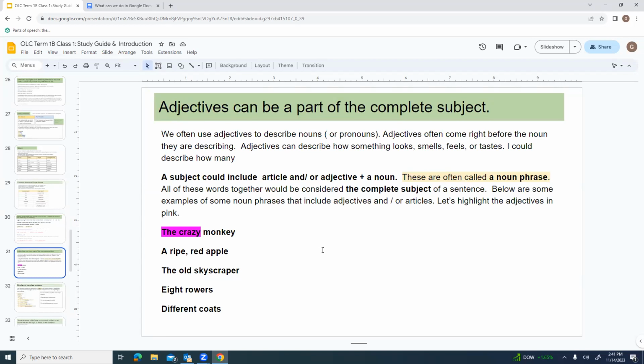Adjectives can also be part of a complete subject, and we use adjectives to describe nouns or pronouns. Adjectives often come right before the noun they are describing. They can describe how something looks or smells, feels, or tastes. They could also describe how many or origin or a whole bunch of other things, which we will talk about a little bit later. A subject can include an article and an adjective or a noun.